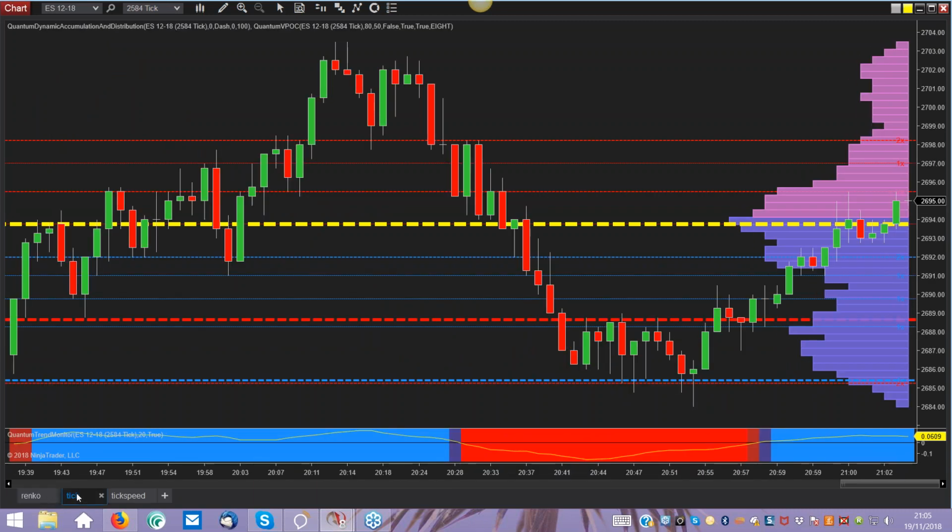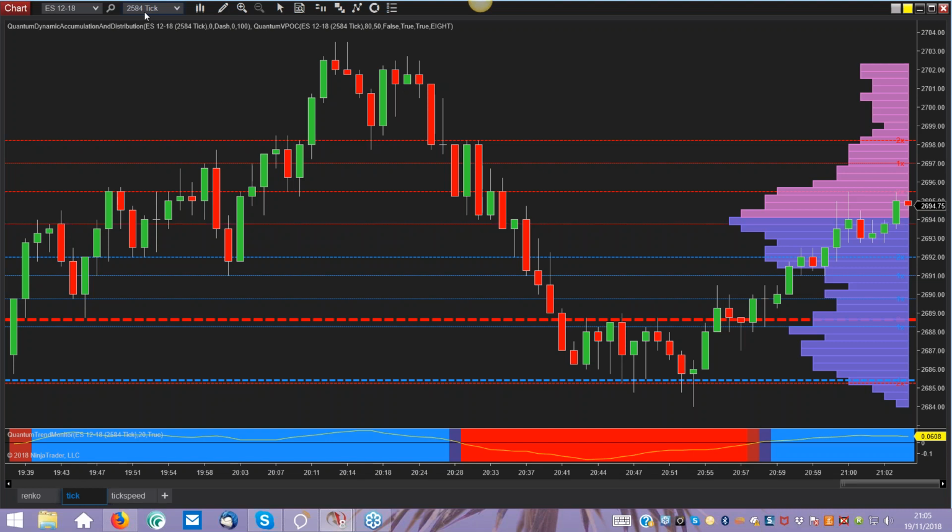That's on the tick chart. That is another non-time-based approach, which basically uses ticks. If you're not familiar with these approaches to trading, the principle is very simple. It removes the element of time from the chart and takes a different metric. In terms of the tick chart, this is a 2,584 tick chart. So every time 2,584 ticks have gone through the market, the candle closes, whether that's in a nanosecond or a microsecond, however long that takes. So it's purely independent of time.